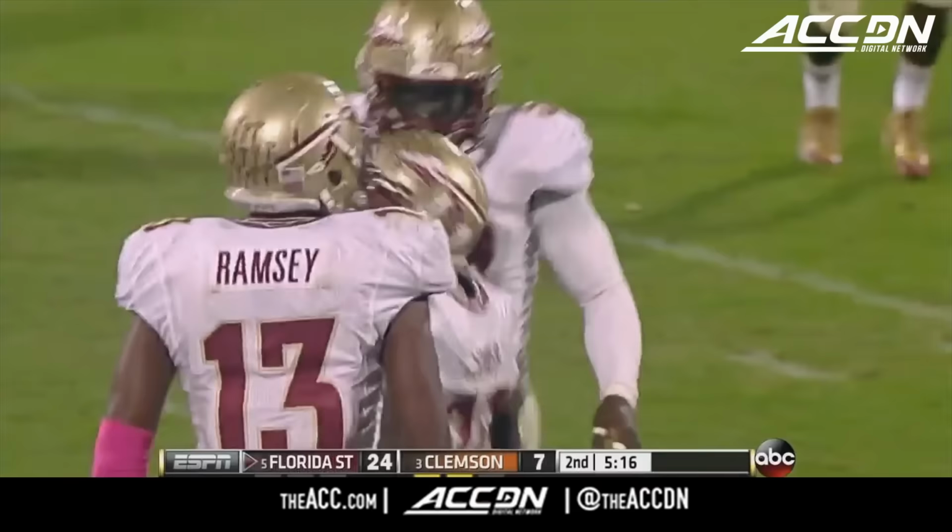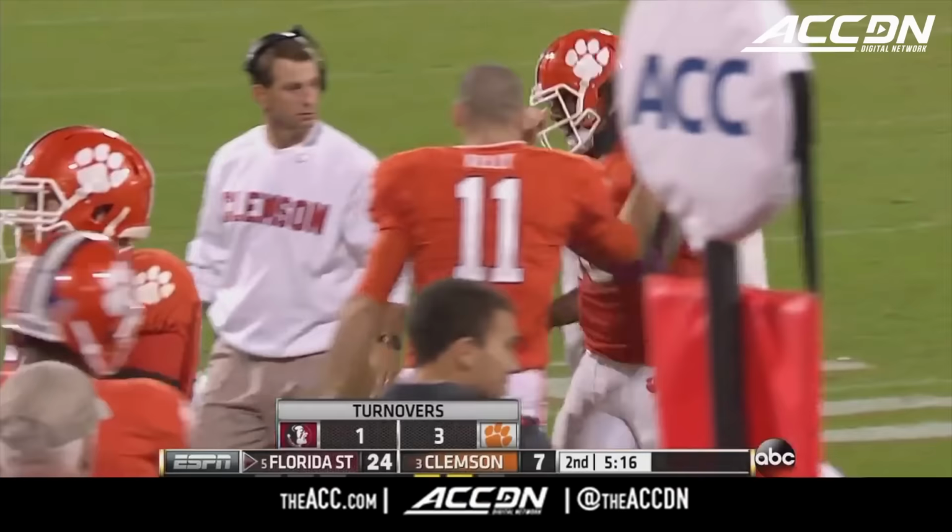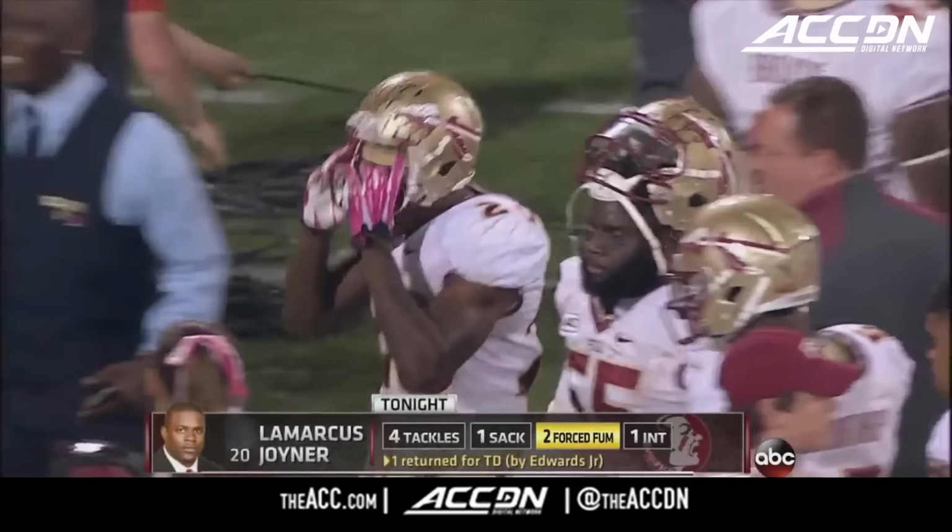He now has forced two fumbles, and he has picked off a pass. What a night for LaMarcus Joiner. He's an All-American for a reason, and he feels that this Florida State team is different as far as his leadership. He is making plays, and look at his eyes. Talk about a guy that's focused.